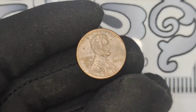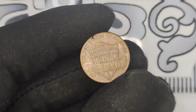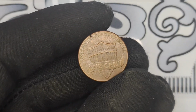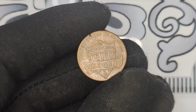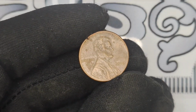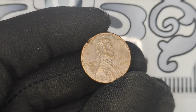Let's break it down. Some 2014 no mint mark pennies have been discovered with rare minting errors. These errors could include off-center strikes, die cracks, or even doubled dies. These imperfections are what make the coin valuable to collectors. Depending on the severity and visibility of the error, these pennies can fetch hundreds, thousands, or even millions of dollars at auction.